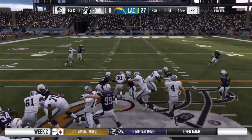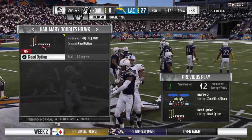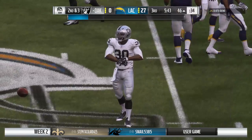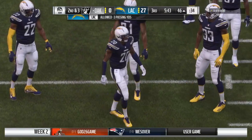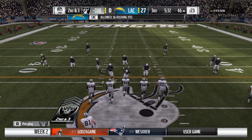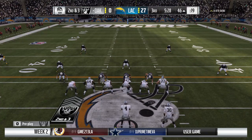They'll run it now out of the gun. And he's going to get across midfield and into Charger territory. 7 yards on the pickup there, and it'll leave him with a 2nd and 3. Despite the blitz, they're still able to pick up a nice, solid gain. The disadvantage of blitzing often alters the normal spacing and run fits and leaves creases like they were able to exploit right there.